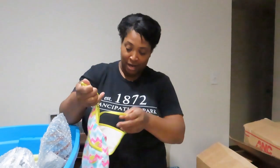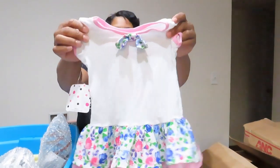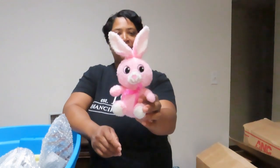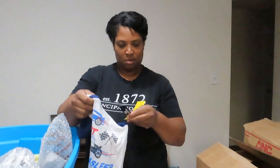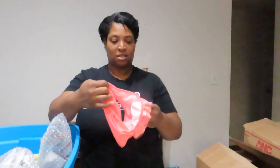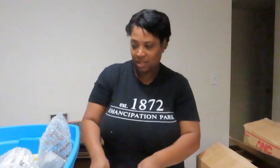Then, oh, we have a bathing suit. I don't know what kind of summer we're gonna have, but oh, this is cute. Look at this. Oh, the little mini. It's an 18 month outfit and it was $9. I have a bunny. Look at that bunny. $7. I'm guessing it probably had a bottom to this. And then these are the bottom, some little pineapple bottoms for the summer. So that was in that cloth container.